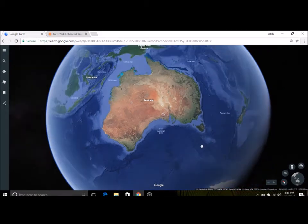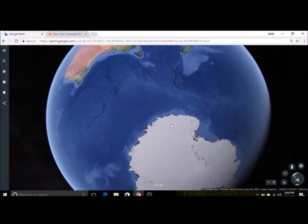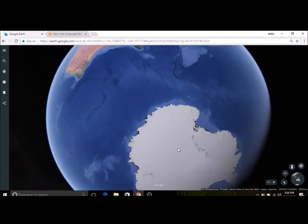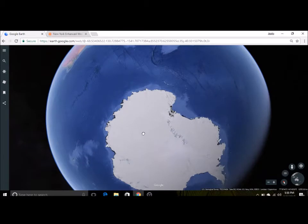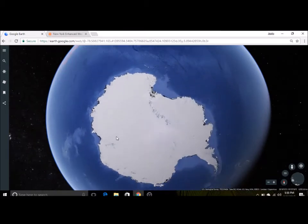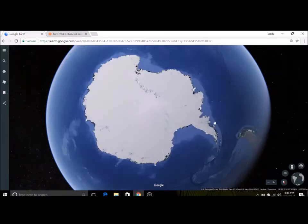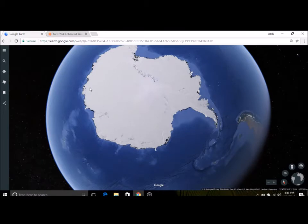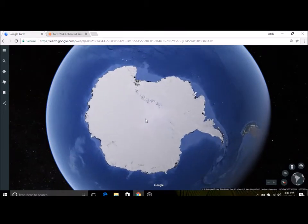If we scroll down here, we all know Australia is getting bombarded with storms right now. It's pushing all the way up into Asia. Japan, China, all of them are getting bombarded with storms right now. Africa is all getting bombarded with storms right now. It's coming off Africa and pushing up into the western United States. We're getting bombarded with hurricanes and storms and crazy flooding.